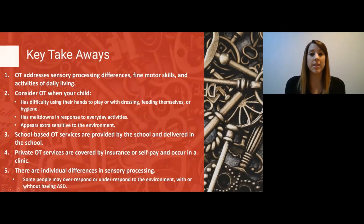OT addresses sensory processing differences, fine motor skills, and activities of daily living. It is important to consider OT when your child has difficulty using their hands to play, or with dressing, feeding themselves, or with personal hygiene. It is also necessary to consider OT if your child has meltdowns in response to everyday activities or appears extra sensitive to their environment. School-based occupational therapy services are provided by the school and delivered within the school setting. Private occupational therapy services are covered by insurance or self-pay and occur in a clinic.